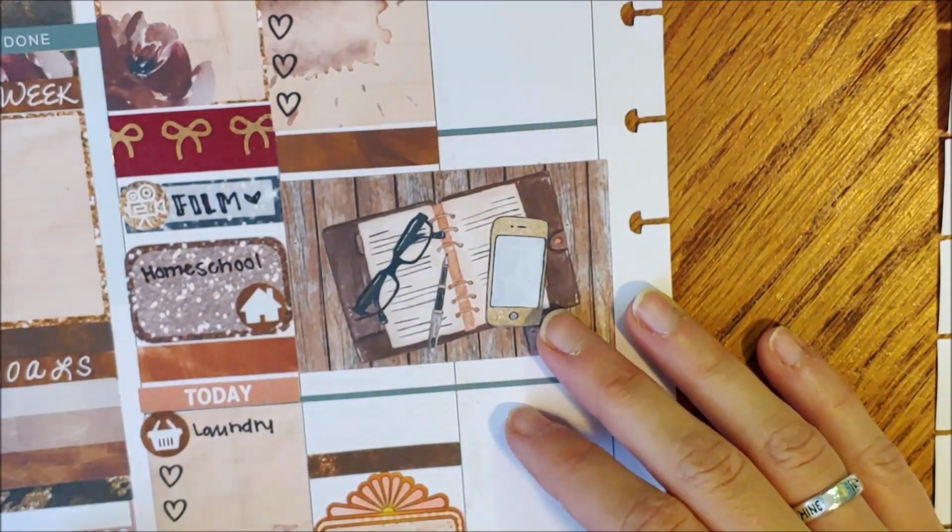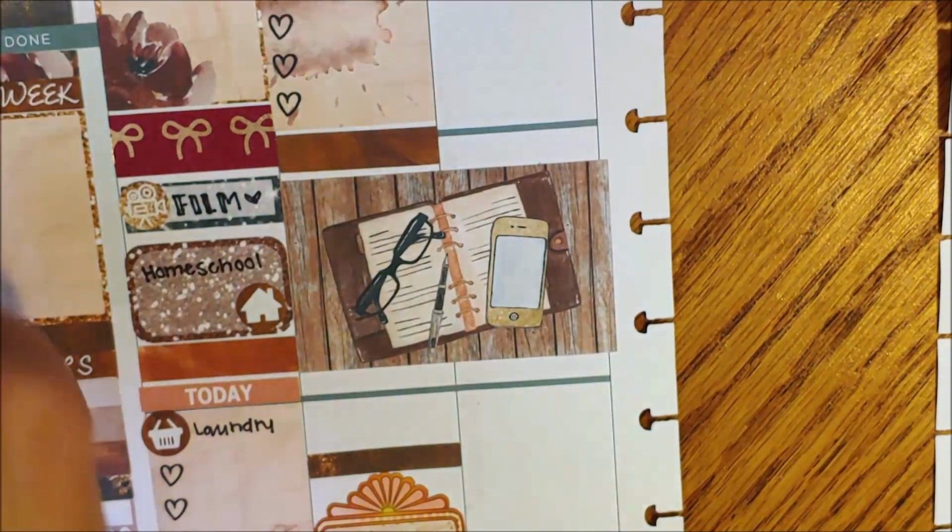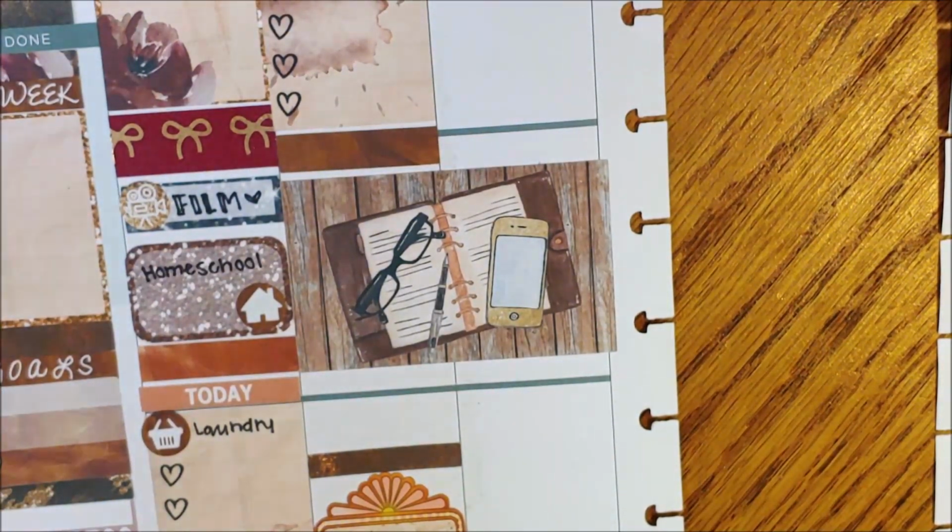I think this washi might be crooked too. Y'all, I don't lay down stickers well. Let's just be honest. I'm not the best at getting everything straight, even with lines. It's not my forte. It just isn't.